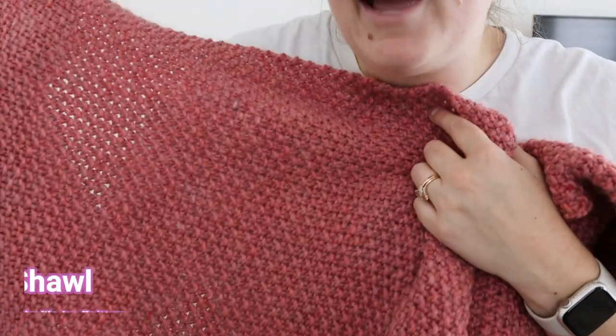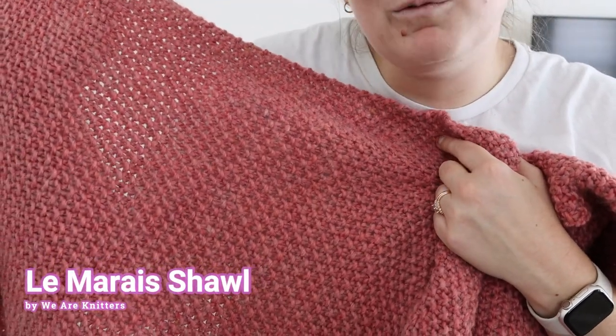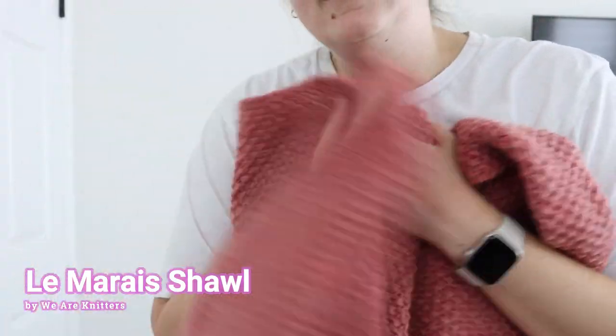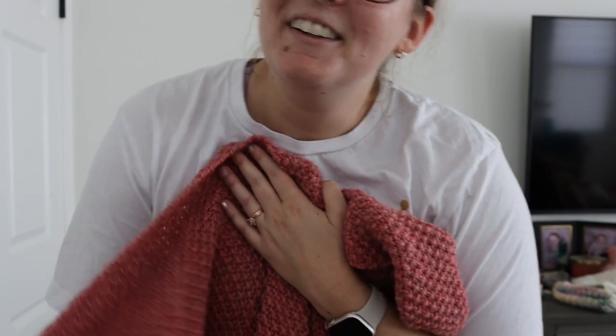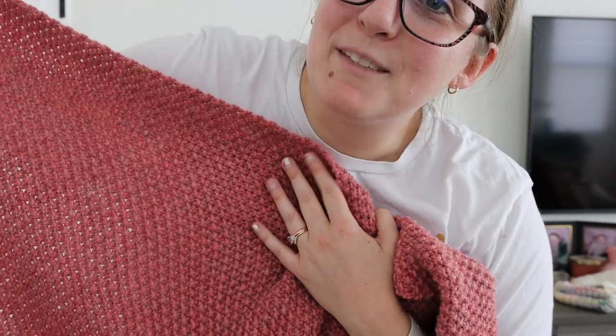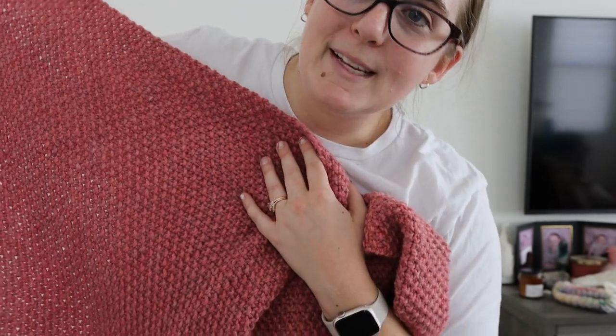This is the Le Marais Shawl, I believe. It's a We Are Knitters kit. I was very obsessed with We Are Knitters when I first started knitting. I wanted everything and I bought a lot of things. And so that's what this is. It's made with the Petite wool. I don't shop with We Are Knitters very much anymore. In fact, I haven't bought anything from them since February, I think. And that was my husband actually buying me a gift, so yeah, that's what I want to say about that.